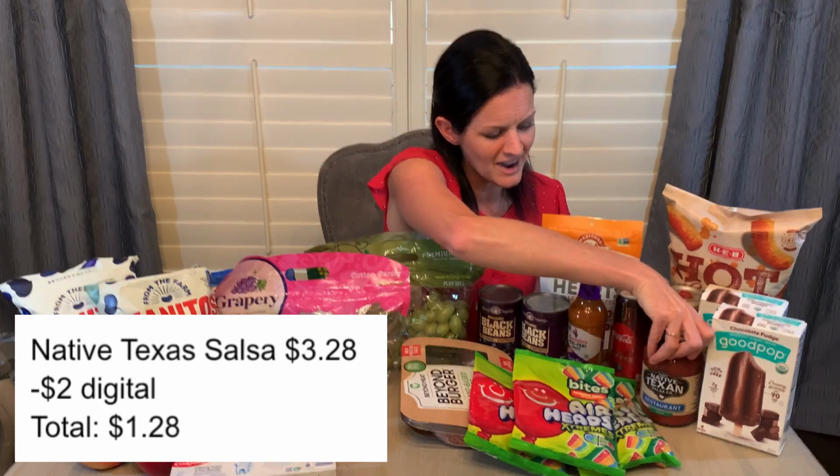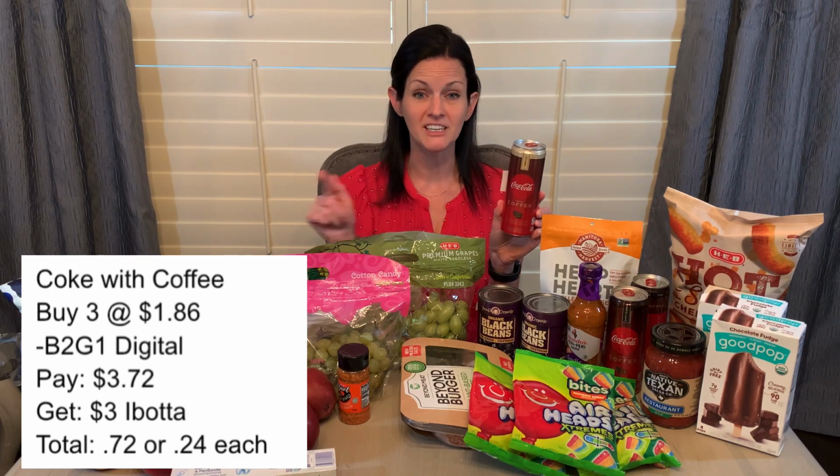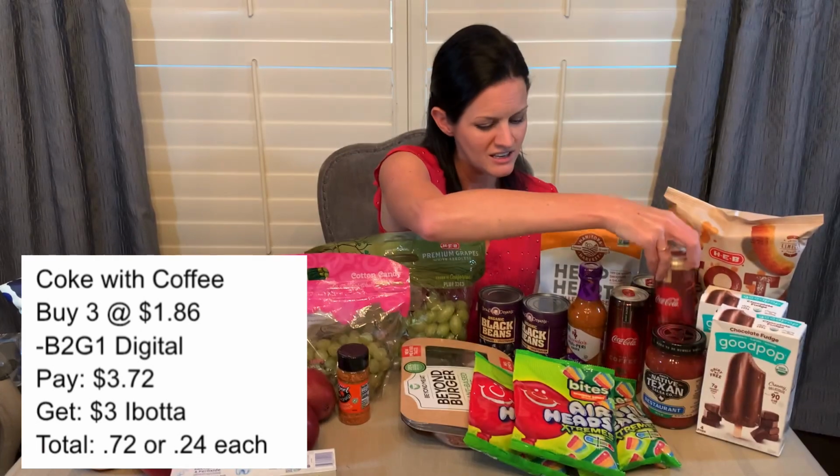I also grabbed these Cokes. I wanted to grab them last week, but my store didn't have them. They are priced at $1.86 each. Now, HEB has a coupon for buy two, get one free. So you're gonna wanna buy three of them. You're gonna pay $3.72 at the register, but Ibotta is gonna give you $1 back on each of them. So you'll get $3 back on Ibotta, making it 72 cents for all three of them or just 24 cents each.